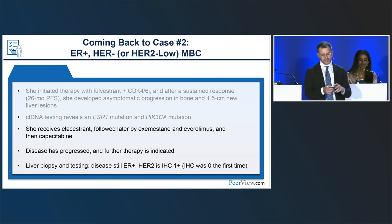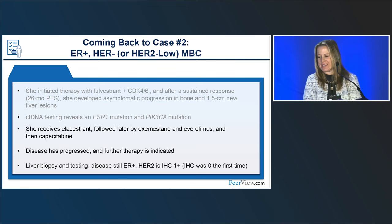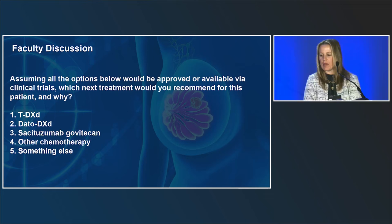Okay, so this was our case. So elacestrant, exemestane-everolimus, capecitabine, and now remember that she's HER2 1+. So assuming all of the options below would be approved and available, what would you recommend and why? Dr. Rugo?